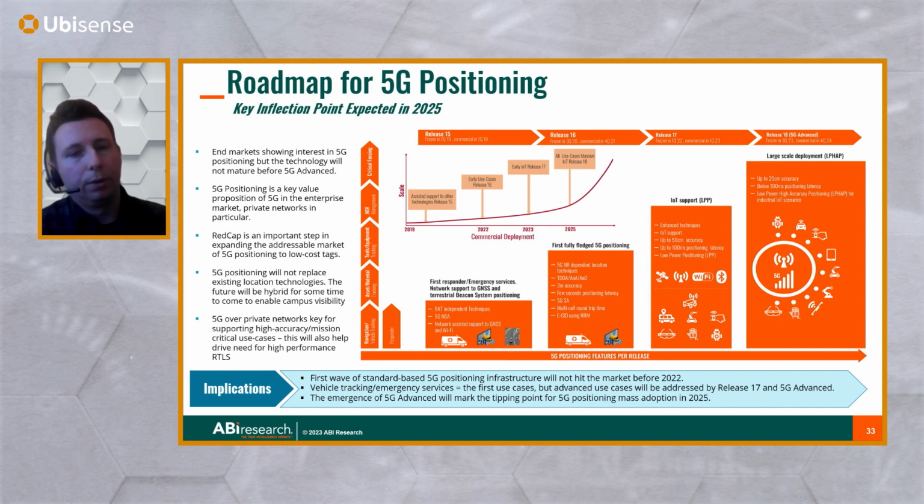And of course, one thing with 5G positioning is power consumption. Until very recently, 5G positioning has lacked the framework to deliver on low power consumption and low terminal battery life, which obviously provides some limitations when you're talking about tracking thousands or hundreds of thousands of assets across different facilities.